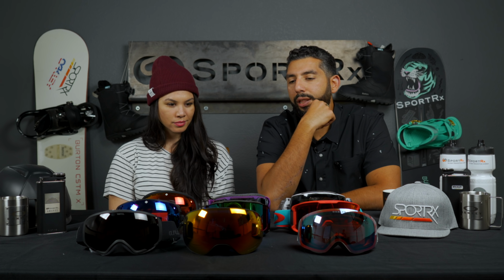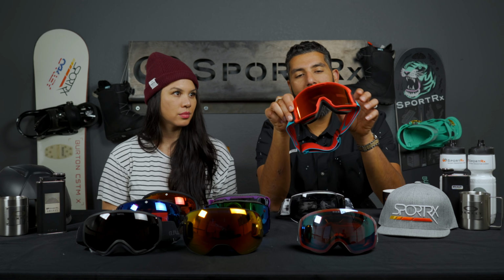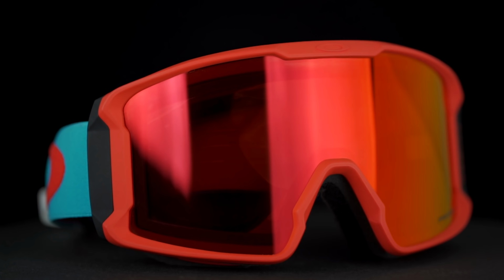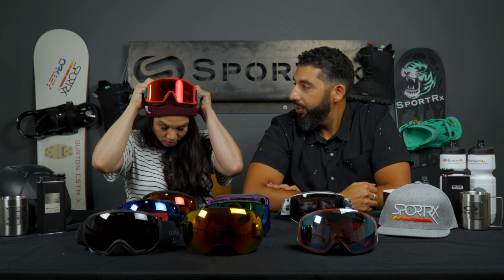Should we jump to another brand or stay on Oakley? Let's stay on Oakley. Okay, so we got a new one. This is the Line Miner XM. So the Line Miner's been out about 3 seasons. One of my personal favorite goggles, but now it comes in an XM for a smaller fit, which we think is gonna be perfect on the ladies.